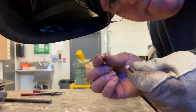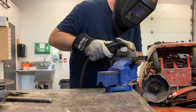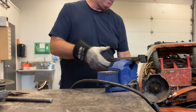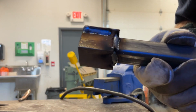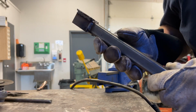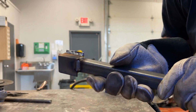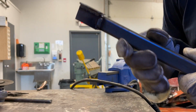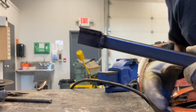I needed a new tip. So now ideally I'd like to drill a hole here and a hole here that I could put my T-handle through, and I could use it either way. However, I can't find a bit large enough, so I'm just gonna have to weld the T-handle onto the end of here, and if I need to, well, we'll see what happens.